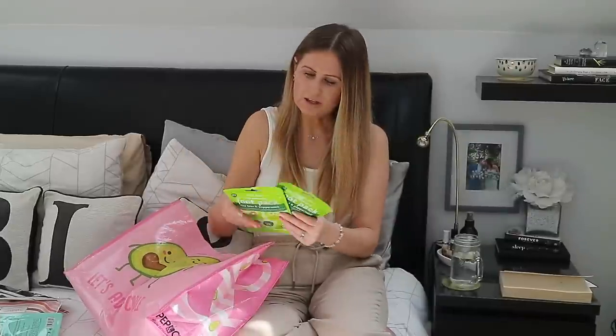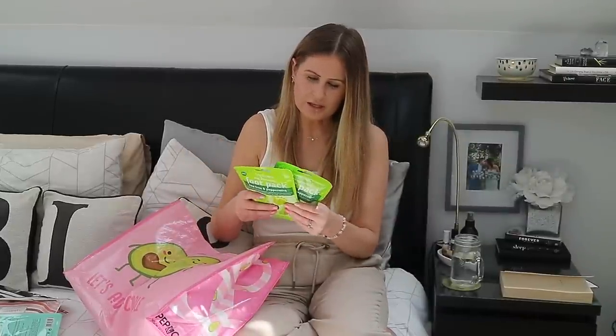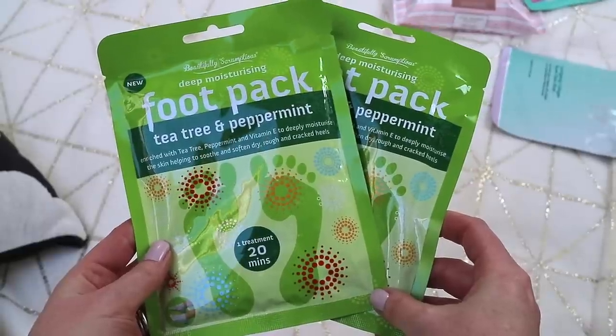Lastly, speaking of sachets, I grabbed a couple more of the foot packs. I would say from Poundland, the tea tree and peppermint one is my favourite. They also do these in Home Bargains. They are actually a little bit cheaper in there and they do a lot more different ones. But from Poundland, this is the one I enjoy the most.